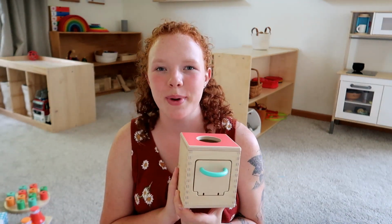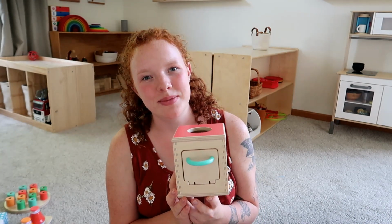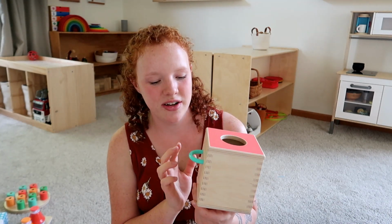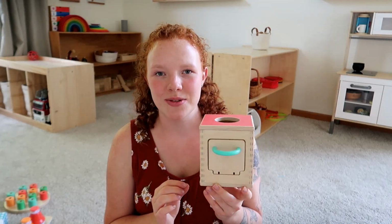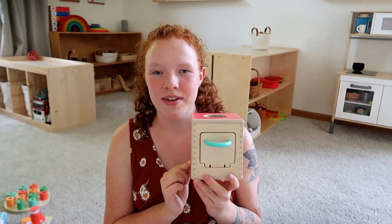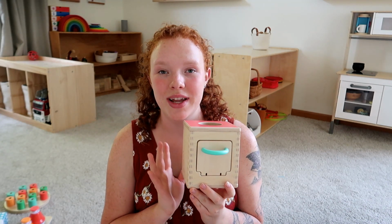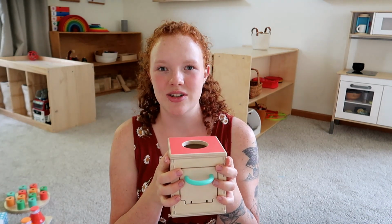Number two is this ball drop box. This toy actually doesn't come in any of the LOVEVERY kits. It comes from one of the Target collections. So in the kits, there is a ball slide drop box as well as a regular object permanence box. And this one honestly is my favorite out of all of those three. If you can only get one, I love this one. It's way more compact than the other one, so it's easier to store.